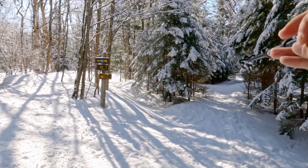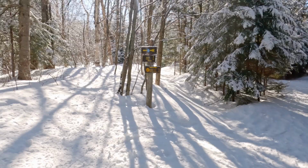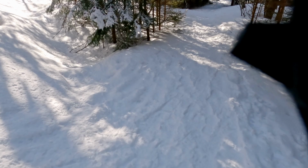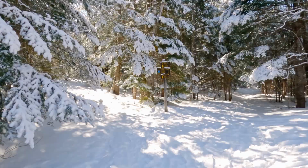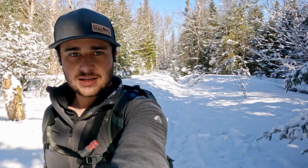So we're gonna go right here to Avalanche Lake, out and back, probably 2.5 miles about, and then come back here and go left to Marcy, another 5 miles in that direction. So let's keep going. All right, another mile in, time to go up to Avalanche Lake. Gonna throw my skins on and eat something real quick.